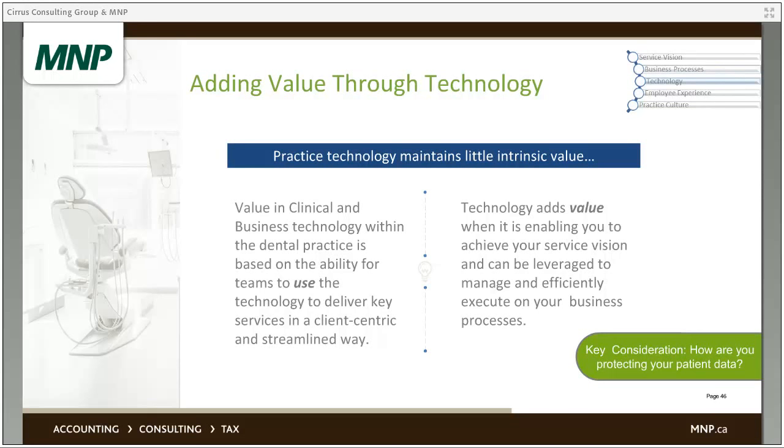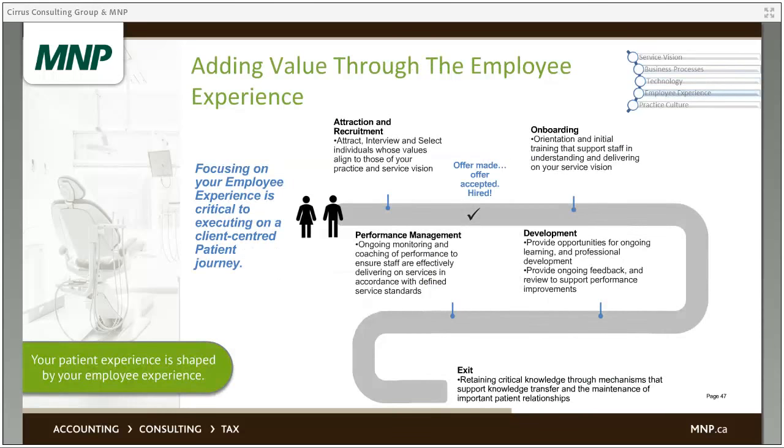The real investment and value in technology within a dental practice is based on the ability for teams to use the technology to deliver key services in a client-centric and streamlined way. For example, we understand for most of the patient experience in a dental office, patients are often in a dental chair, unable to speak with their mouths open. This means that all the events leading up to and after treatment are so critical. It also means that technology can be leveraged to help bring patients along that journey. For example, using oral cameras and digital x-rays to demonstrate to patients how you will perform treatment will also help to quell any patient anxiety. Ultimately, technology adds value when it is enabling you to achieve your service vision and can be leveraged to manage and efficiently execute on your business processes.